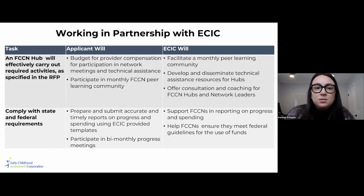As well as participating in bi-monthly progress meetings where hubs will report on their progress toward achieving what's outlined in their project plan. To support this, ECIC, again, will provide technical assistance and templates to hubs to report on progress and spending. And then answer any questions related to federal guidance for the use of funds.